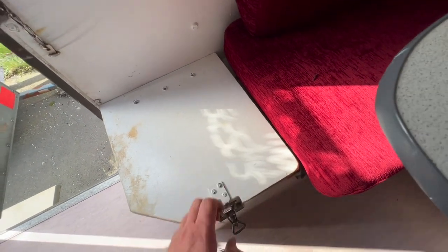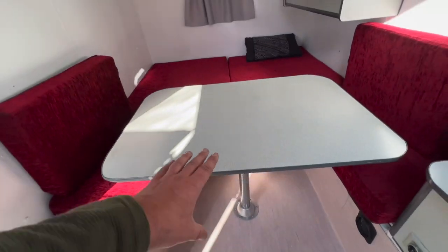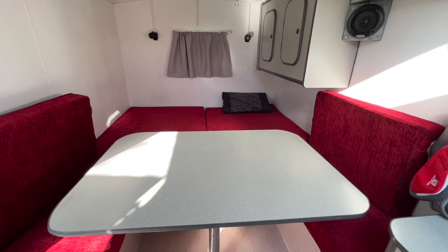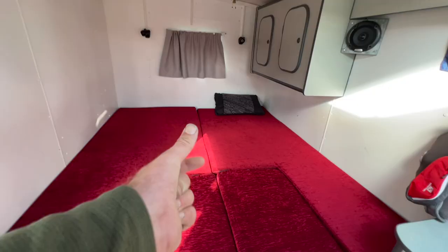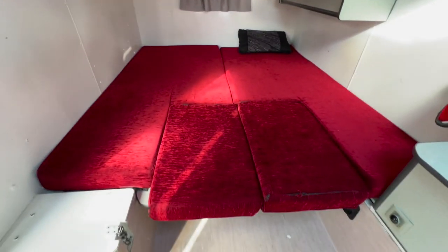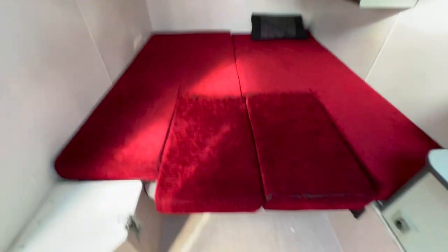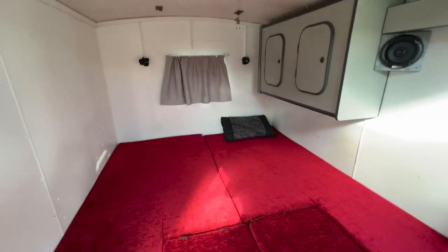And furthermore, we can set this table down. And then we got a sleeping arrangement here. So let me do that. So now the sleeping arrangement has been prepared. This is basically a king size bed.